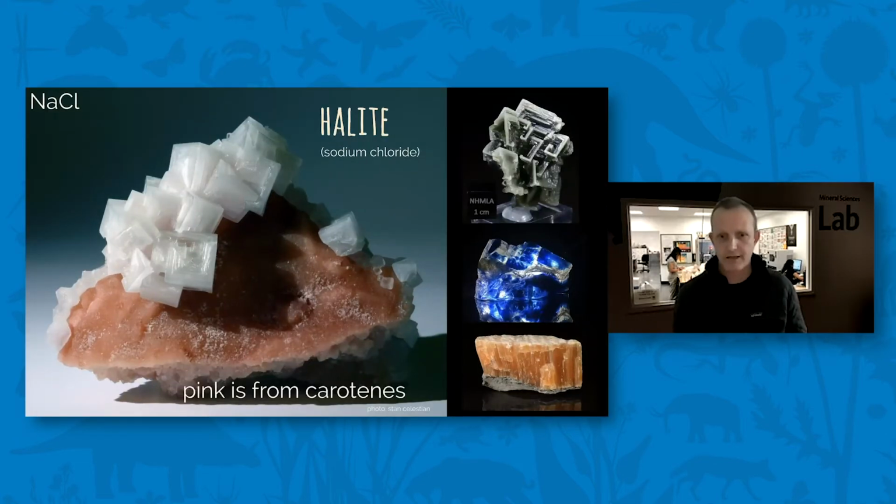This is the mineral that we put on our French fries. This is the stuff that we consume on a day-to-day basis. This particular specimen, the large one here on the screen, was from Searles Lake just outside of Los Angeles, and it's pink because it's stained with beta carotenes. It is super rich in these beta carotenes, very easy to detect with spectroscopy techniques.